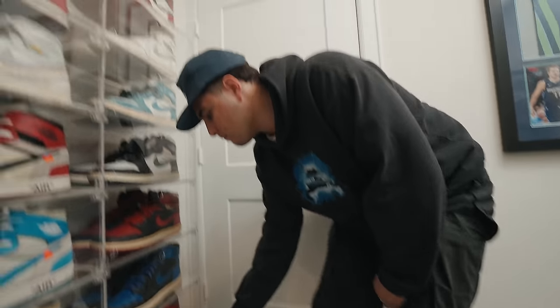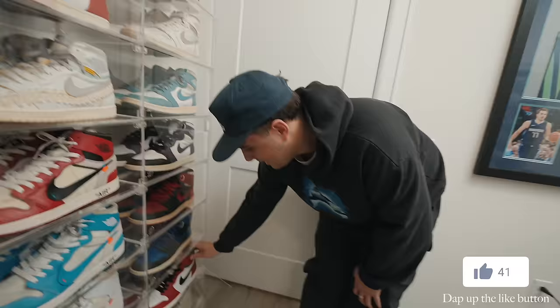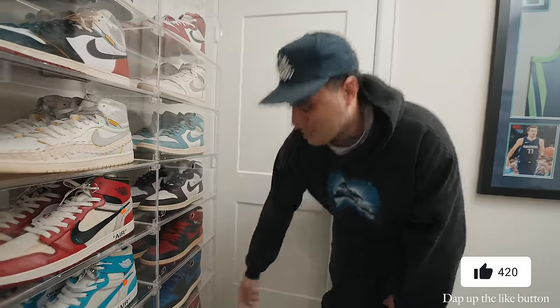Lost and Found. Cool shoe. Why am I even getting this out without anybody else? I'm slowing down a little bit right here, but yeah, Lost and Found. So rare.